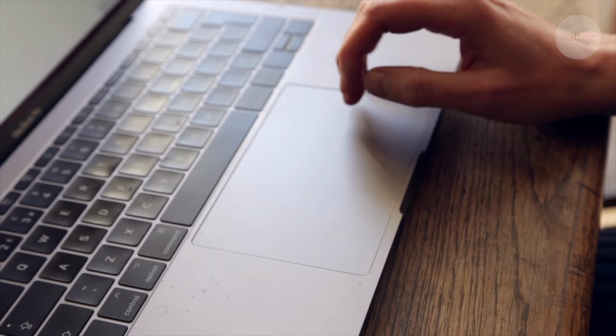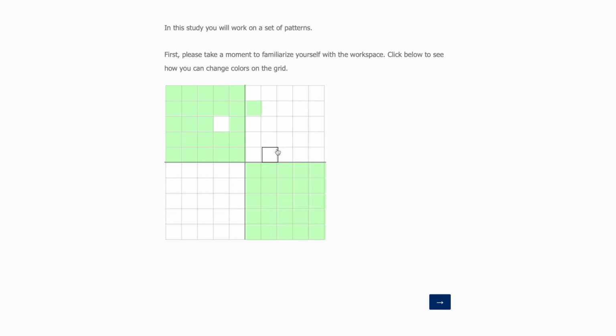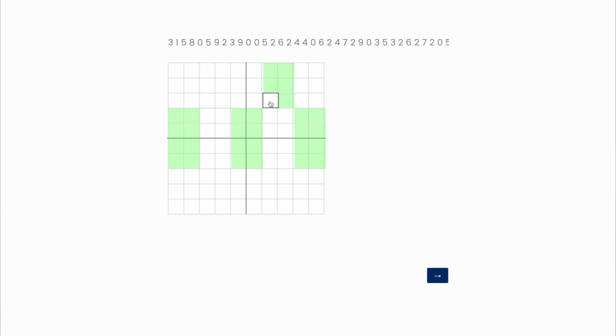Gabrielle wanted to know what other factors affect this behaviour. For example, what if people tried the task while distracted by something else? We gave them a 10 by 10 grid. During the task, you'll be given a set of patterns. Change each pattern so it's perfectly symmetrical from left to right and from top to bottom. Subtracting would require fewer clicks than adding, and the instructions were to use as few clicks as possible.